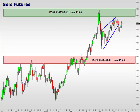Next, I want to take a look at gold futures, and we've been talking about this rising wedge in gold. And gold, no matter what, doesn't seem to want to give out. It's the only actual commodity that has really held up near its highs. So many of the other commodities have already considerably weakened. So the fact that gold continues to hold up, we have to make that observation that there is some technical strength here. Overall, we were looking for technical weakness to continue to deteriorate gold down toward 1420 to 1440.